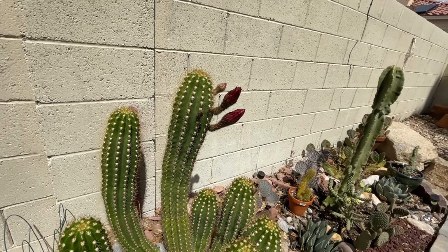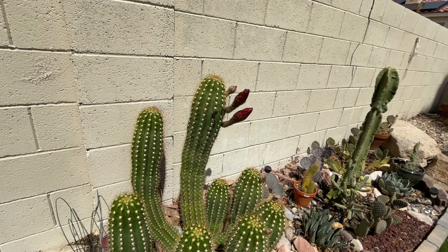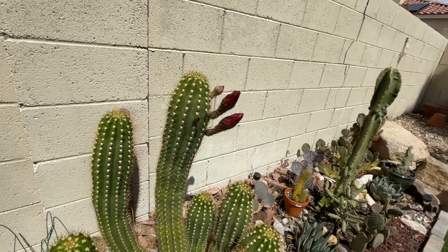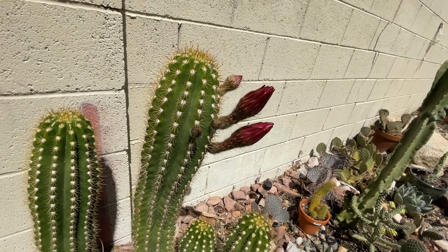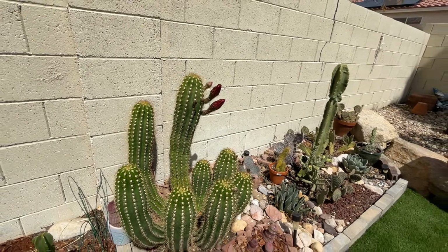It is a night bloomer, but I can still catch it early in the morning. So probably in the next 2 days, this will open up. It looks like it will give me a red flower, guys, but believe me, when this opens up, the petals will be white. Big, white, very fragrant flower.